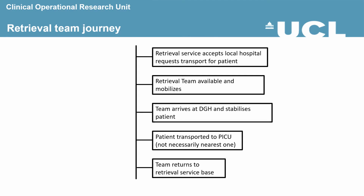So here's a retrieval team journey. The retrieval service accepts a local hospital request for transport for a patient. If a retrieval team is available, it then mobilises and heads out to the local hospital. Once the team arrives at the local hospital, they then spend some time stabilising that patient for transport. The patient is transported to PICU, which is not necessarily the nearest one. It can be one, say, where that child is typically treated if they have a chronic condition. And then after handover, the team then returns to the retrieval service base.